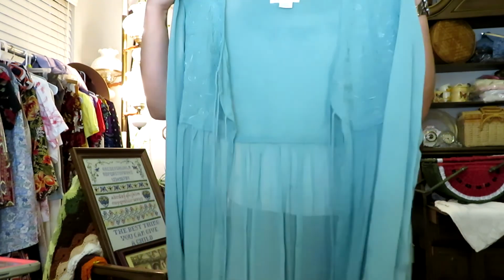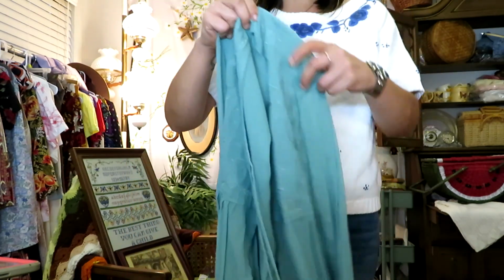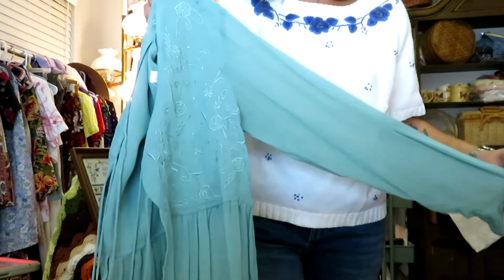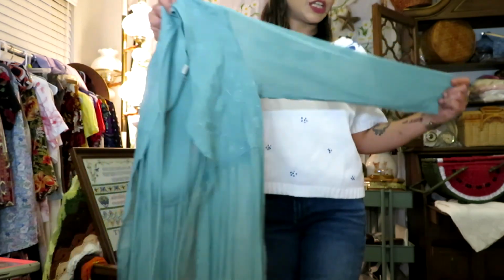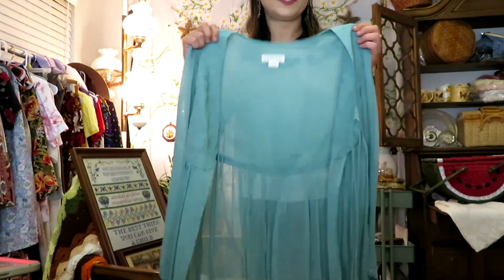This is another vintage Express. It has 3 ties in the front that I thought really added to it, and then it's got this sweet little embroidery right here. It's kind of sheer, and yeah, it's just really sweet.